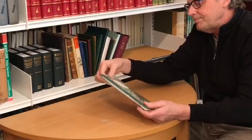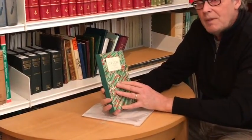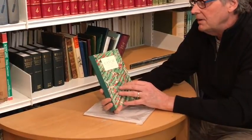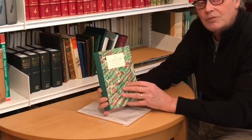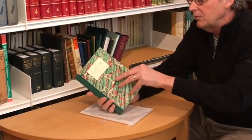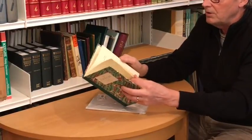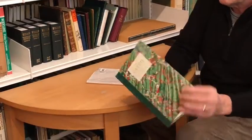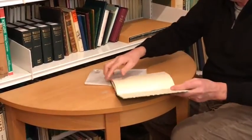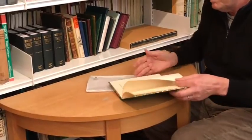Harold Pinter, famous playwright, was mad on cricket, had his own team, and wrote a few scarce little booklets. This one's called The Catch, which was produced in an edition, I think, of 500, but this is the special hardbound one. It's marbled paper, handmade, and limited to very few.